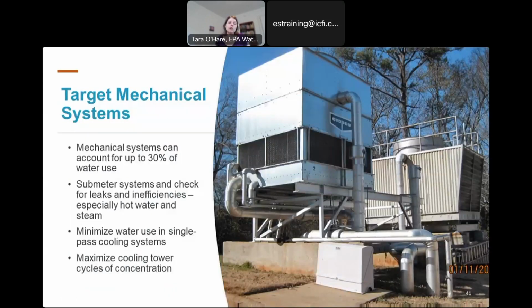So you also want to target your mechanical systems, because they can account for up to 30% of your water use, sometimes up to 50%, depending on your facility. This is a big one to sub-meter and to check for leaks and inefficiencies on a regular basis, especially if there's hot water or steam involved, because that will save you both water and energy. You want to minimize water used in single pass cooling systems, which we'll talk about in a second, and maximize your cooling tower cycles of concentration.